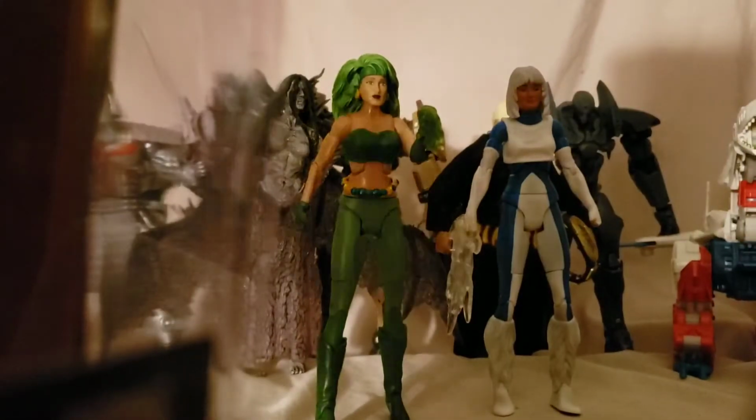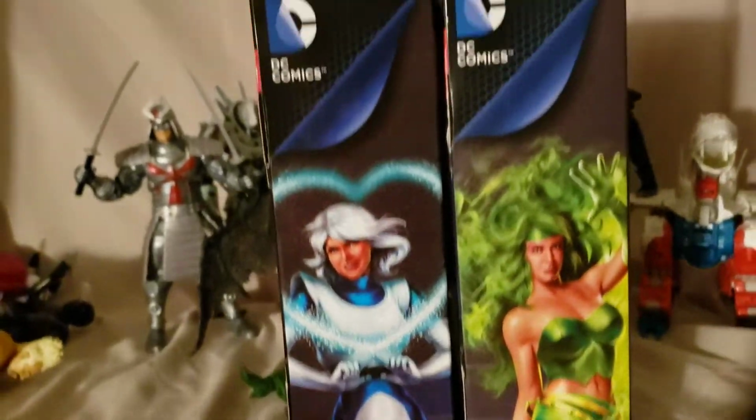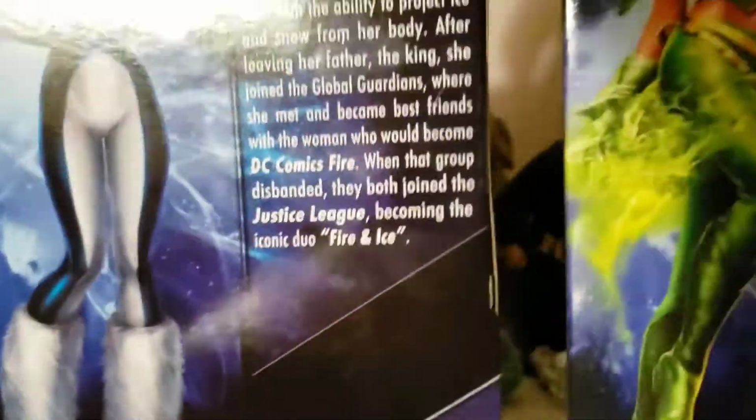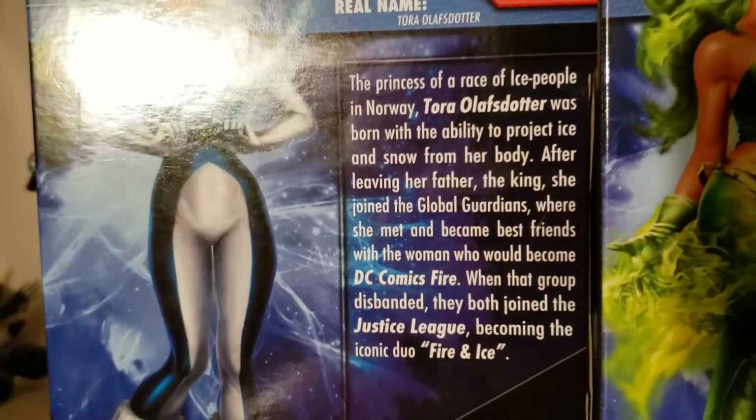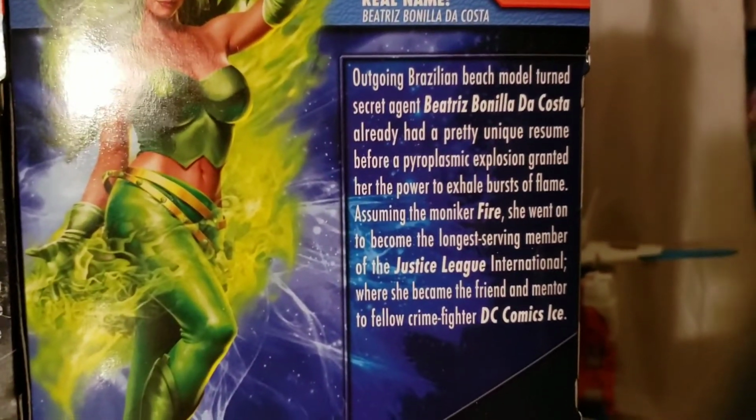Anyway, you could see the packaging right there. Just move them aside. You can see the two packages right there. Signature Collection. I'm still kind of working on tracking some of these down. And then there is some artwork on the side, which is much, much better than the actual figures themselves. You see on the back there is Ice, and there's her bio. There's Fire's bio. Pause those, read those.